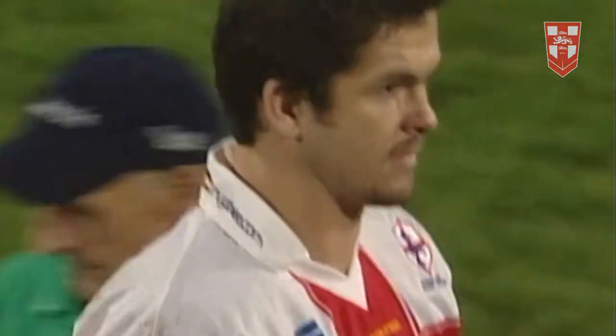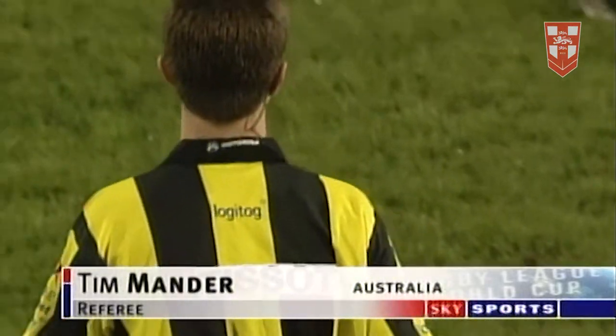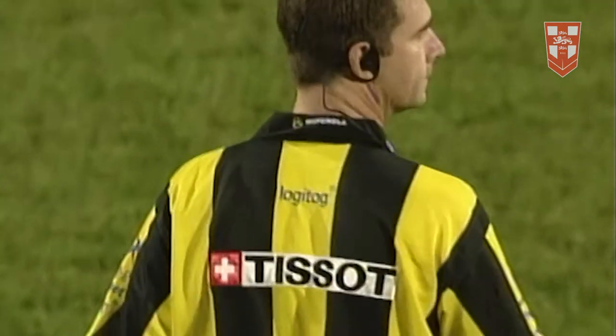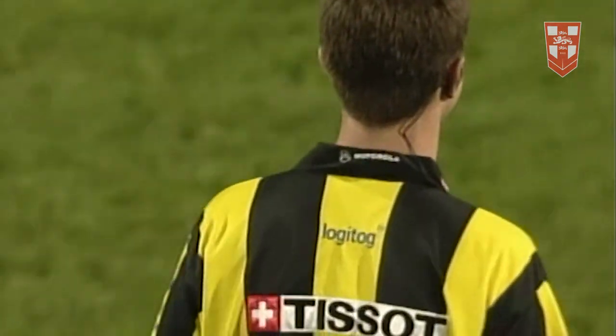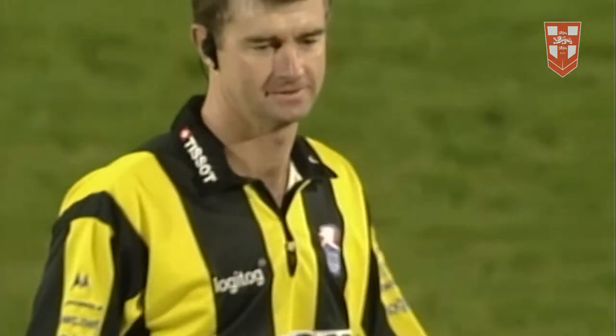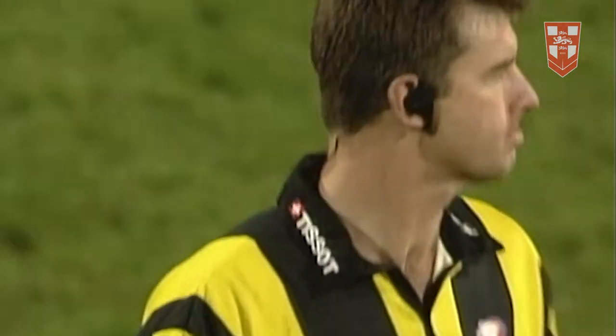So, cometh the hour, cometh the men. Tim Mander is the referee from Australia. It's going to be England who will kick off. Great camaraderie on both sides of the fence here. And by the sound of things, the crowd at the moment well and truly on the side of the English.